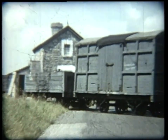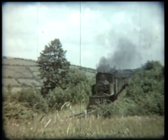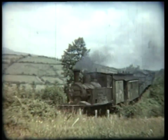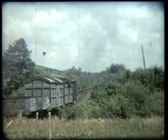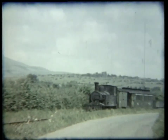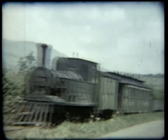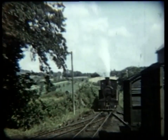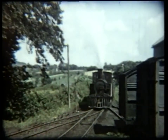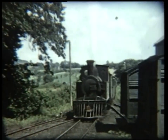The train pauses at Kiltubbrid. The brake van and the distinctive coach with the verandas behind the locomotive are also original Cavan and Leitrim stock. Drumshanbo was the only village of any size on the tramway.